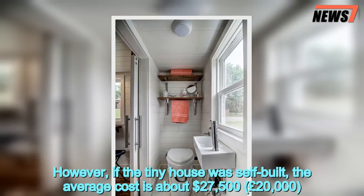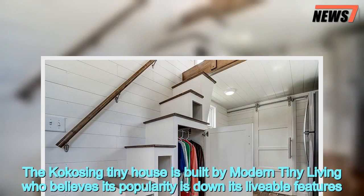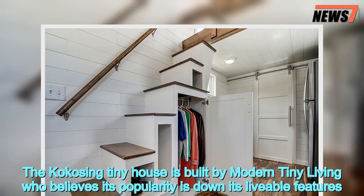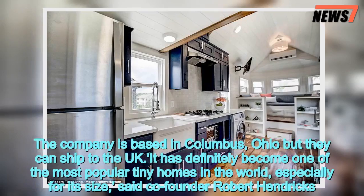$27,500, £20,000. The Cocosing tiny house is built by Modern Tiny Living, who believes its popularity is down to its livable features. The company is based in Columbus, Ohio, but they can ship to the UK.